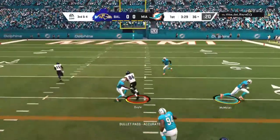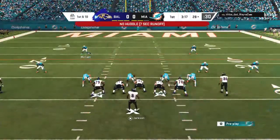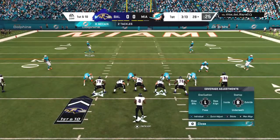Again, Jackson. He's going to find his tight end, Boyle. And he's got the first as they'll bring him down at the 28-yard line. They just keep marching right along. First down on a pickup of 8 there.